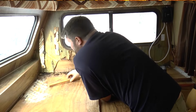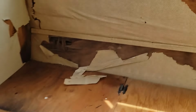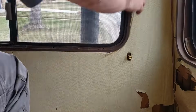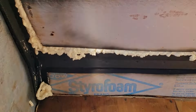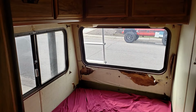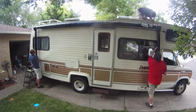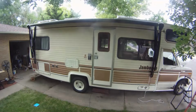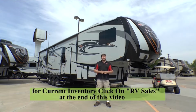And with any old Jamboree or old RV, you're going to have a lot of problems, and ours was no exception. So I've had to do a ton of work to restore and fix and clean up and repair walls and do renovations to this guy to get it actually ready for the road. Along with that also comes a lot of adding external things like awnings that were ripped and damaged to electronic upgrades, and just getting this guy really ready for the road. But luckily I have a lot of experience with that.